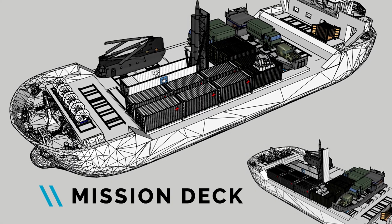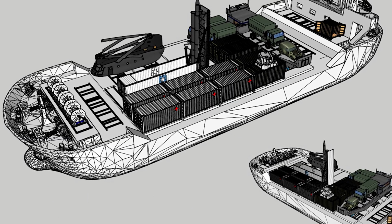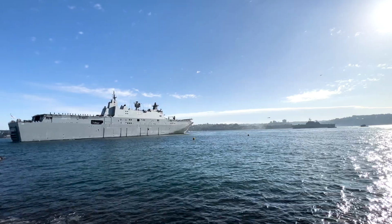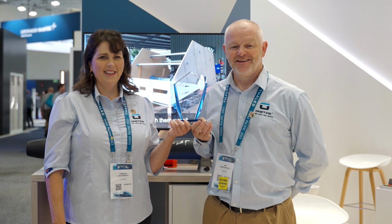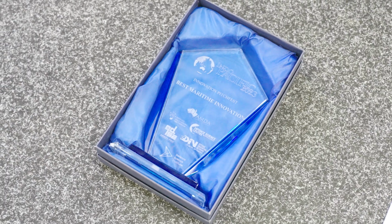Onetide's product and namesake that brought Onetide into defence is our mission deck system, which is a no-welded sea fastening system, rapid deployment. In short, we can turn an offshore supply boat into a Navy fighting ship in 12 hours. It allows vessel modification within one tidal cycle. And at Indo-Pacific, we were very fortunate to achieve the award of Best Maritime Innovation for our mission deck system.